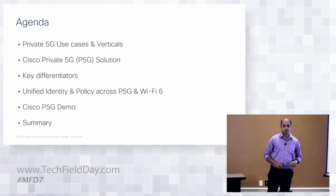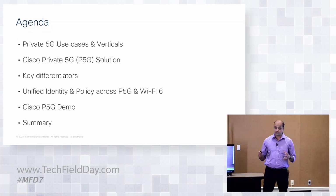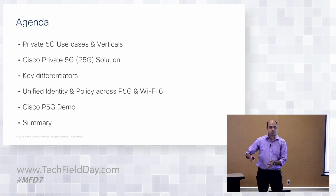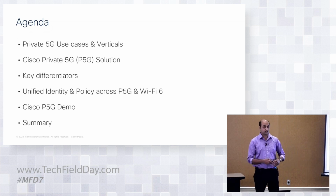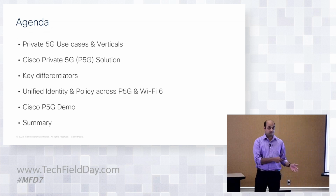So here is the agenda. I'm going to start with the use cases and verticals, quickly go over the private 5G solution, and the majority of the time I'm going to focus on Cisco's key differentiators, how Cisco is uniquely positioned in the enterprise market to enable these different verticals for the access type. Just like we have Wi-Fi, which we talked about for the last 1.5 hours, and wired networks widely deployed in enterprise, as we go into Industry 4.0, we are seeing private cellular becoming more and more of a requirement next to Wi-Fi 6 as well.